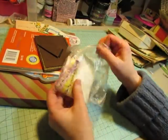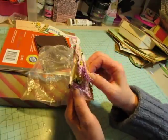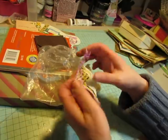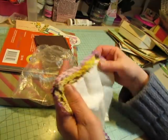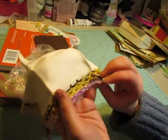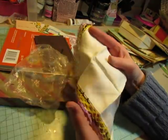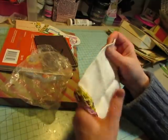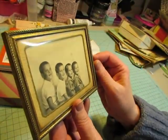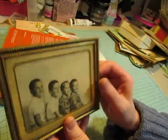In this bag we have a handkerchief with a tatted edge. I don't know if that's tatting or just crochet. It's very loose. I think it might just be crochet. Not very pretty edging on that. There's a photograph in here that I can take out of the frame. Isn't that sweet? Four brothers.